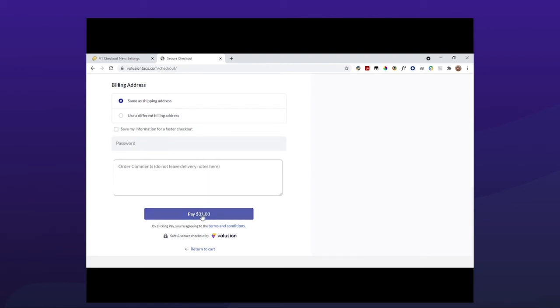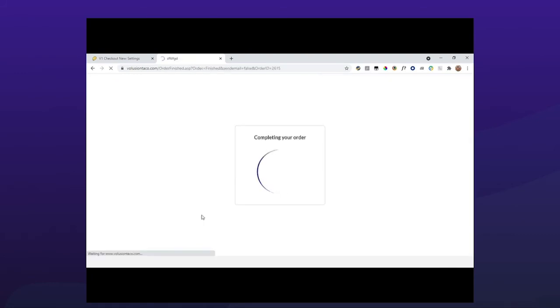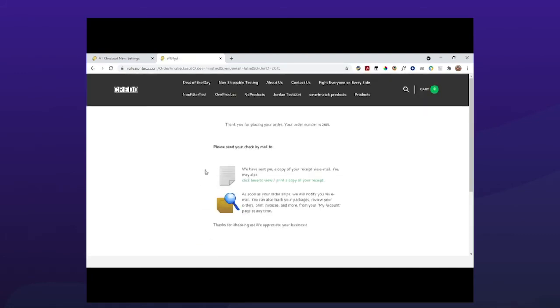And finally, we've got our pay button. When we click that, it's going to accept our payment, and it's going to take us to our check by mail page. Each payment method is going to have a different page explaining any additional steps that are necessary. This also triggered the order email that goes out to the customer. So once they click that pay button, they're going to get an email with their information sent to them.